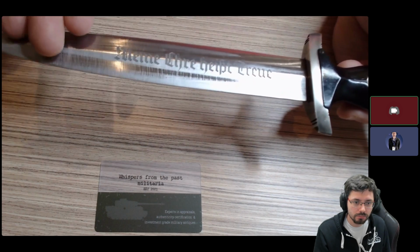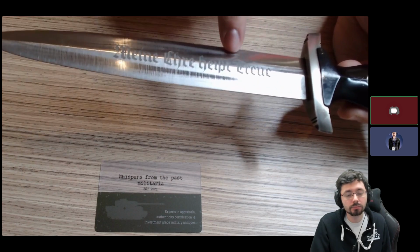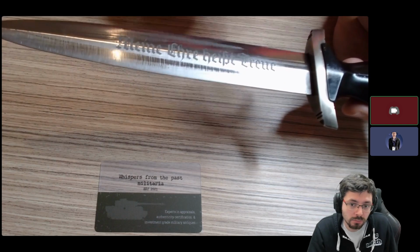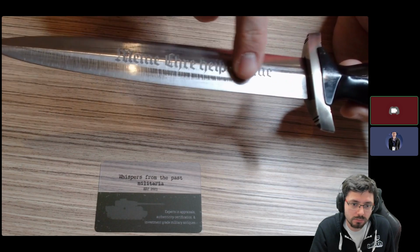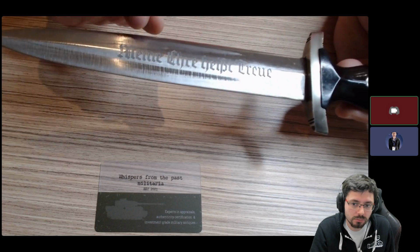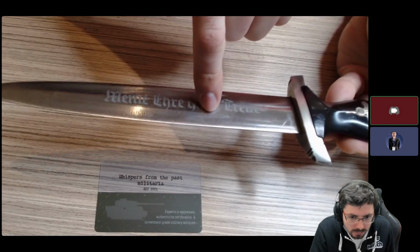So the blade itself is raised and this is indented. If you're looking for an original, this is never painted on. You should actually be able to physically feel that it's grooved and your fingers will sort of sink into it as you're pulling it across. And as you can see, this has genuine, honest runner marks on it. So it's actually been used.